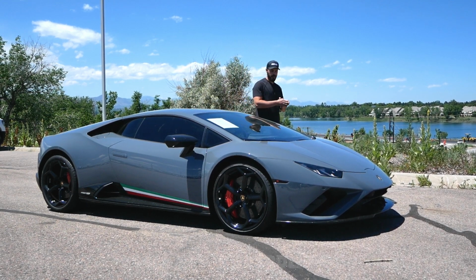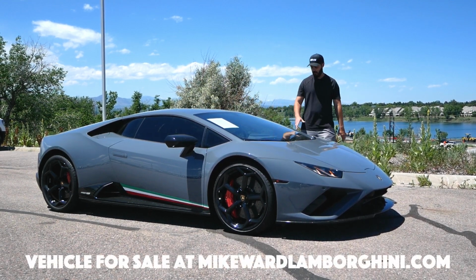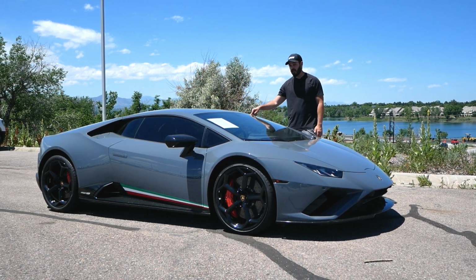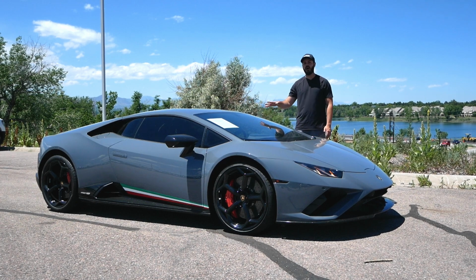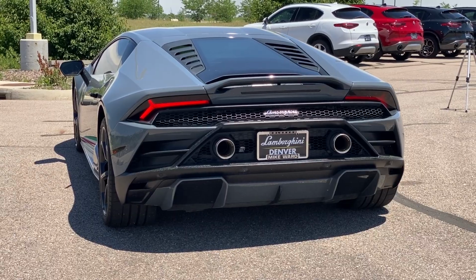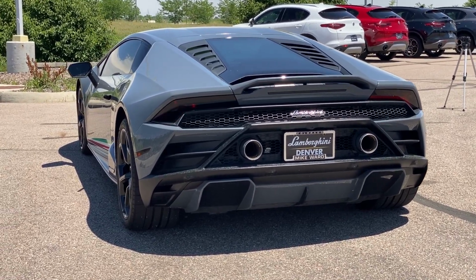This is TheSketchMonkey here. I'm here at Lamborghini Denver to have a look at a future legend, and this is the Lamborghini Huracan EVO. This is the rear-wheel drive version, which I prefer over the all-wheel drive just because of some changes that they made in the front end design.